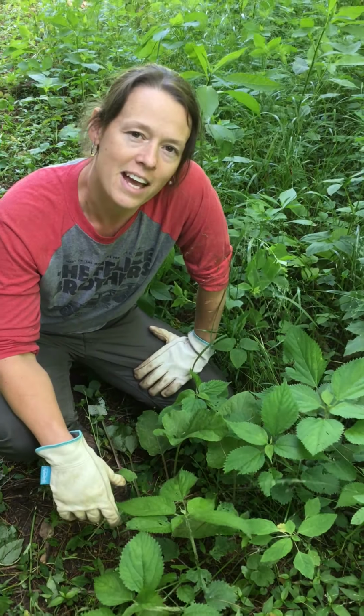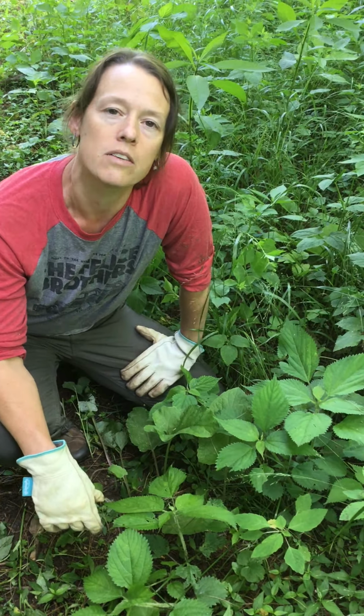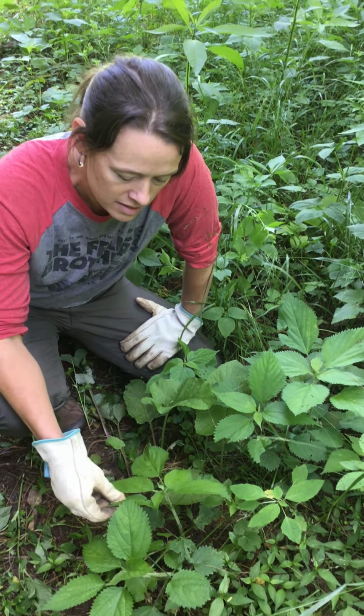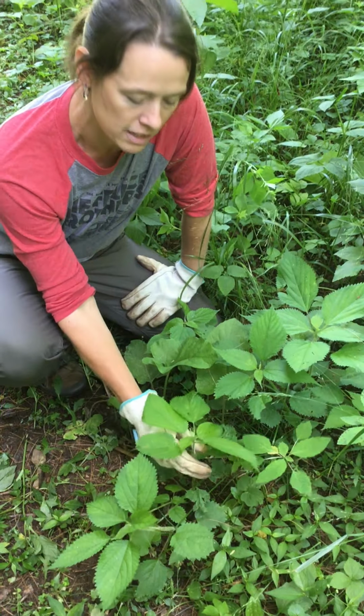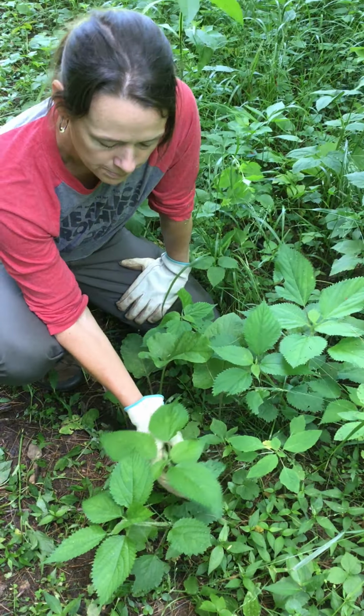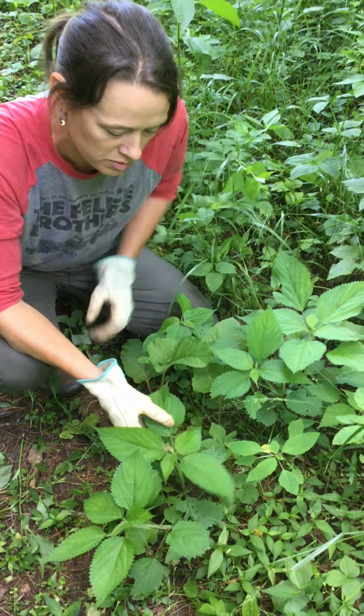Coming to you today from the woods outside of our farm here, and we're actually foraging for some stinging nettles today. Stinging nettle is an absolutely incredible native plant. You can see we've got a little patch of them growing here along one of our trails. Most people who like to hike have had an encounter with stinging nettle before.